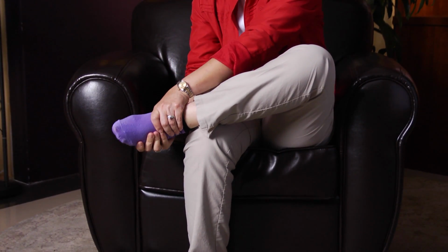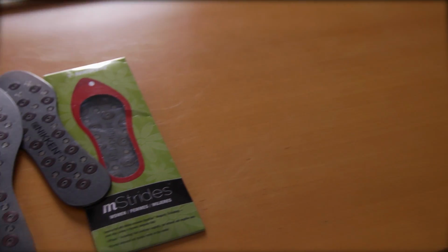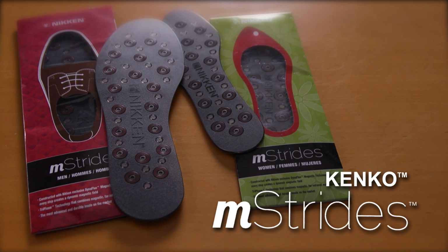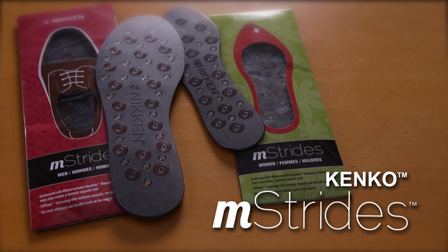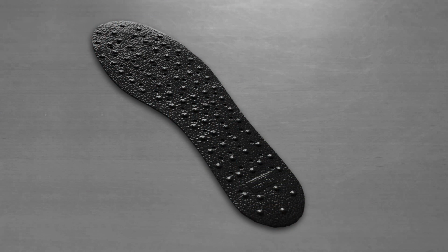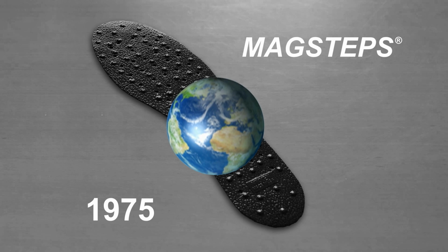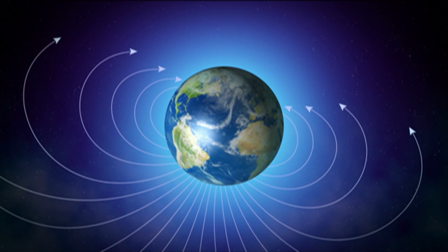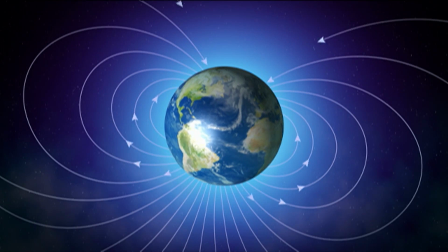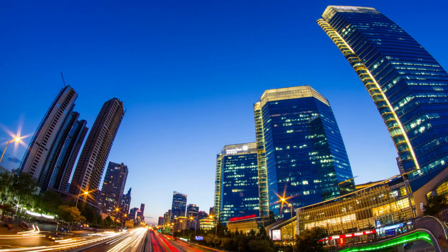But at Nikken, we know that an ordinary insole is not good enough. Introducing mStrides. Kenko mStrides are the latest result in a long process of Nikken research and development that began with the company's very first product, MagSteps, a revolutionary magnetic insole, the first in the world. MagSteps replicated the magnetic field that human beings have lived in for millennia, a natural force whose influence has been reduced by the artifacts of modern civilization.